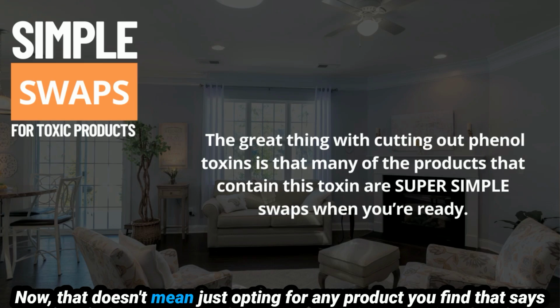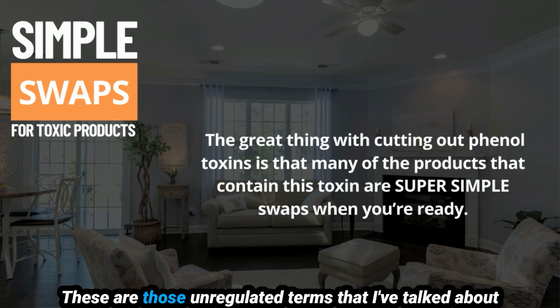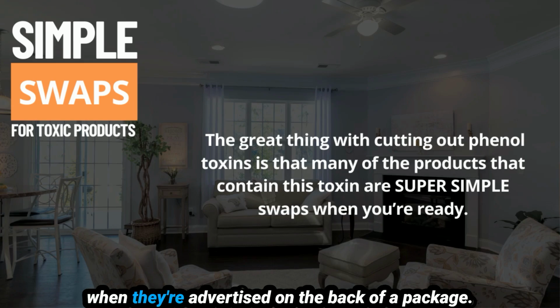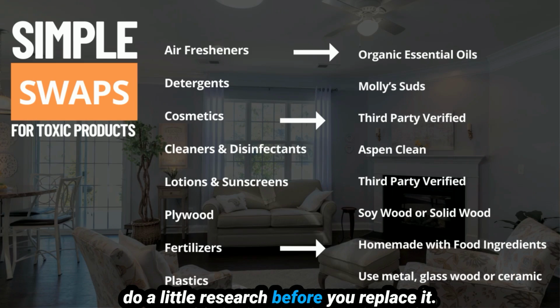Now, that doesn't mean just opting for any product you find that says green or eco-friendly, free and clear, or healthy is going to cut it. These are those unregulated terms that I've talked about time and time again that really don't mean anything when they're advertised on the back of a package. So instead, if you're unsure about products, do a little research before you replace it.